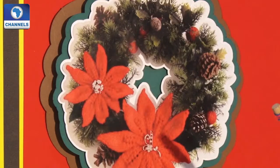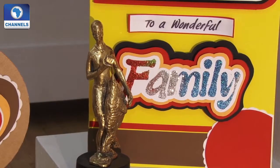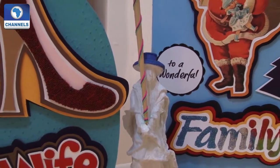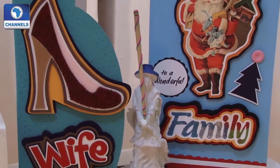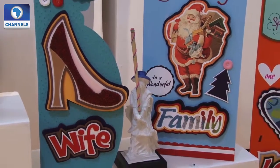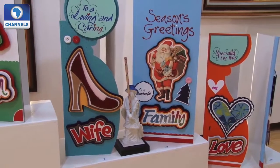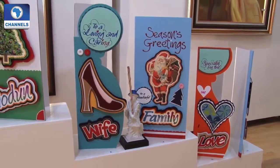After creating the cards, the words are the icing on the cake. It is a kind of what I would call a specially tailored towards the need of the collector. So I decided to put it so that Nigerians can see that there are beautiful things in Nigeria that people can get, especially the cards. It's not common for people to exhibit cards, but we have started it.